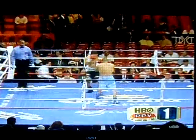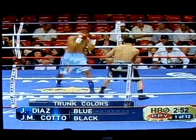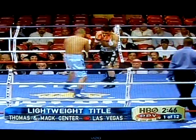Hybrid pony, Larry, in the sense that both fighters are going to throw a lot and land a lot? Yeah, they're going to be close to each other, throwing a lot of punches. And as the fight goes on, it's going to become a battle of attrition.